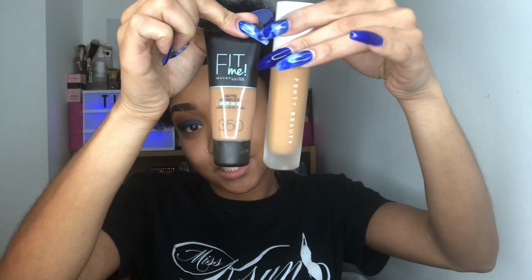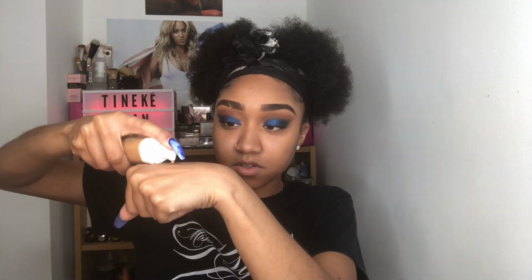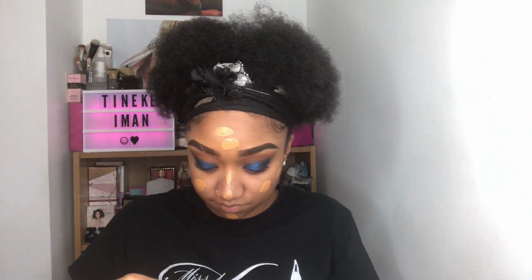Moving on to my face, for foundation lately I've been liking using Fenty and Maybelline mixed together. In my Fenty I am in the colour 350, and in my Maybelline I'm also in the colour 350, even though they look like two different colours, which they are. This gives me a little bit of bronze, and this is actually my colour. Three pumps of the Fenty and two pumps of the Maybelline, and then with my damp beauty blender, I blend it all in.